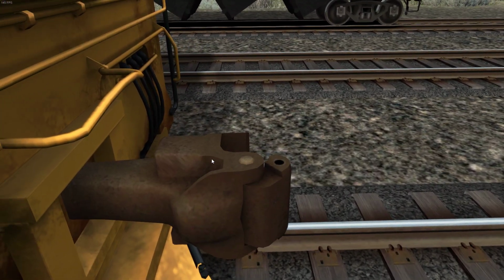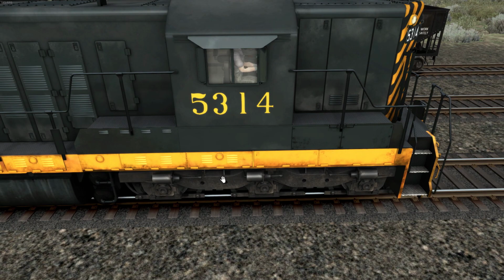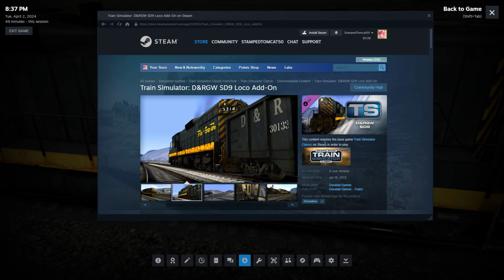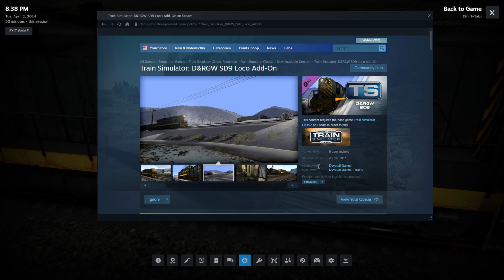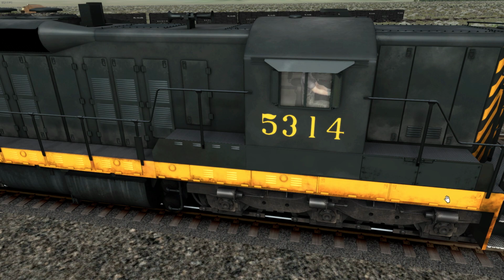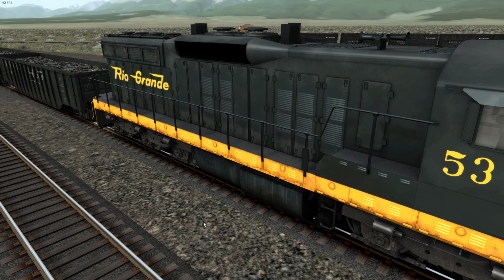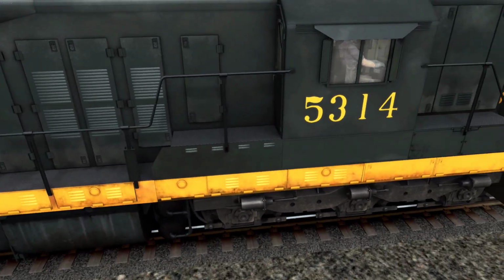Ew. Talk about an old, outdated model that needs to go in the trash. DTG, delete this. When was this made in particular? 2015. It's dated now. But it looks better than the BL2 and the DL109 that I just looked at. Which is pretty sad.